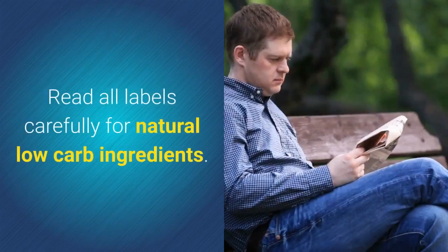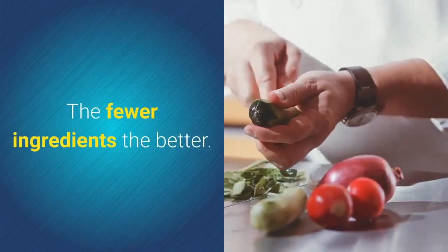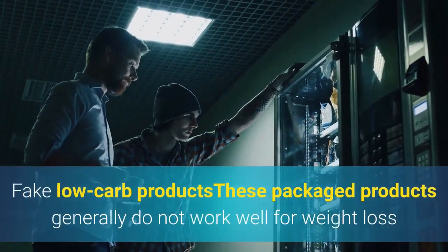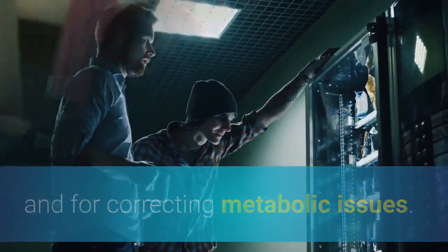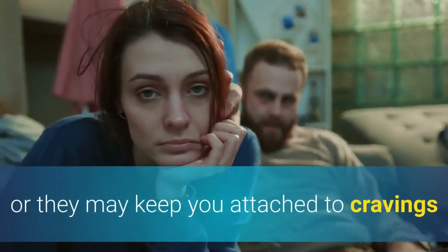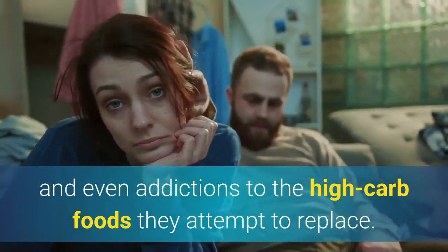Read all labels carefully for natural low-carb ingredients. The fewer ingredients the better. Fake low-carb products: these packaged products generally do not work well for weight loss and for correcting metabolic issues. They may have hidden carbs not declared on the label, or they may keep you attached to cravings and even addictions to the high-carb foods they attempt to replace.